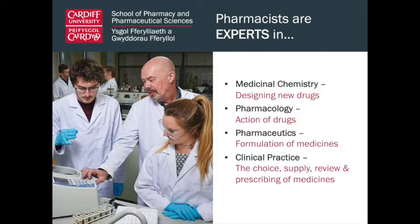thinking about the uses of those, the formulation and the processes, as well as obviously the physical and chemical aspects. And of course, because we have the knowledge of building these medicines, we also know how to use them probably better than any other healthcare professional. Therefore, the ability to choose, supply, review, and prescribe medicines is part of our major portfolio.